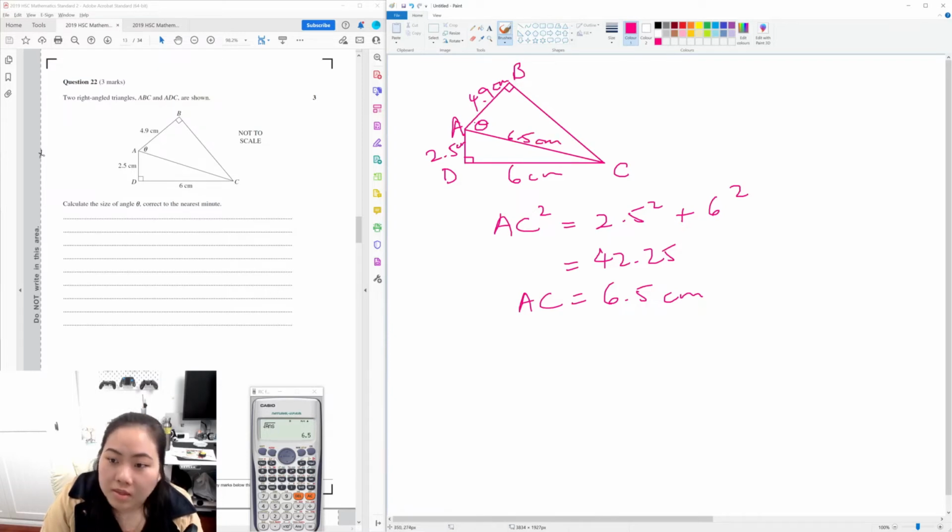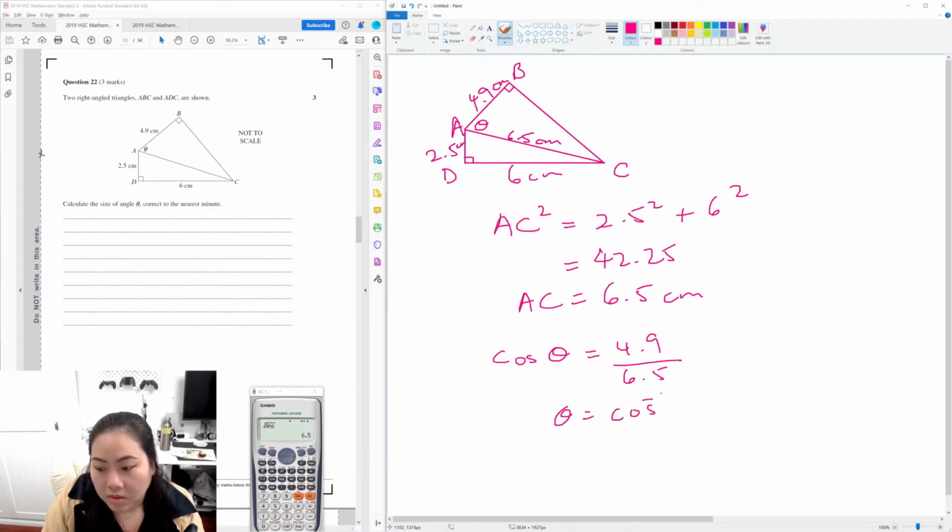To find theta, we have the adjacent side and the hypotenuse, so that's a cos. Cos theta equals adjacent over hypotenuse. Theta is equal to arc cos of 4.9 over 6.5.